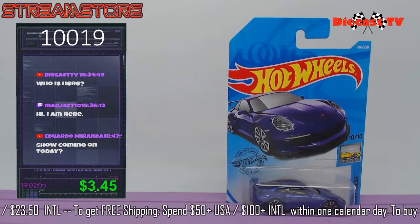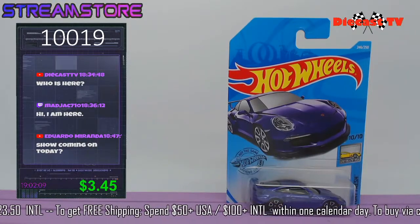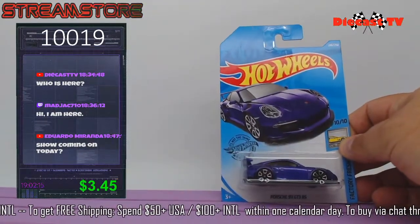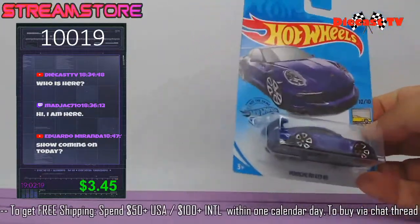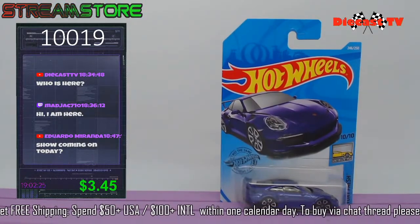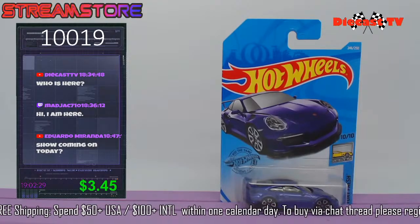Hey, Ross the Boss here. Check it out. Hot Wheels on the Block. You gotta love that. If you wanna get this, check this one out. It's sweet. It's a Porsche. You gotta love it. 911 GT3 RS. Sweet ride. Take a look. Love the fin in the back. It's pretty cool in the purple too as well. If you want to get it for yourself, it's very simple. All you gotta do is put the number 10019 in the comment section below.